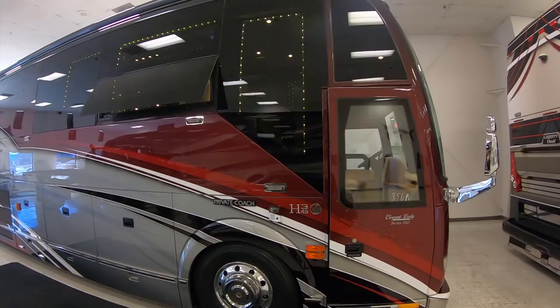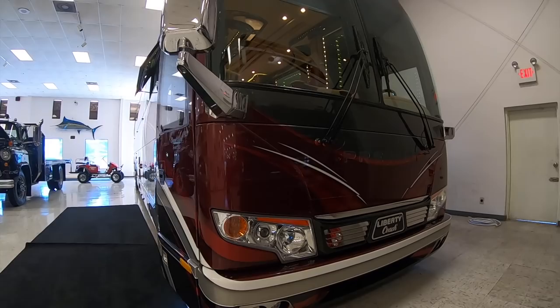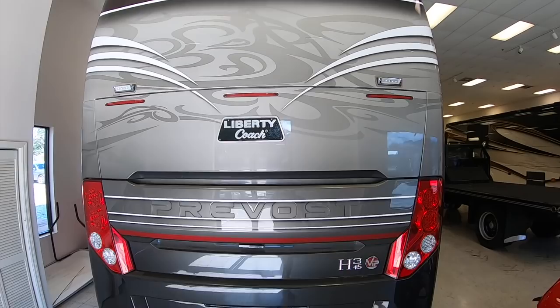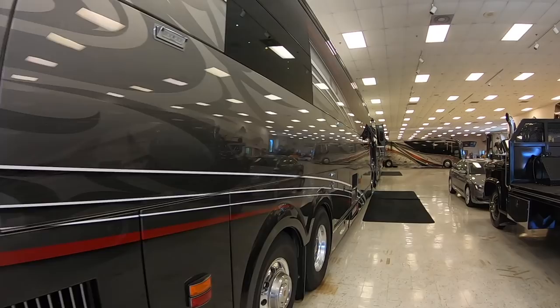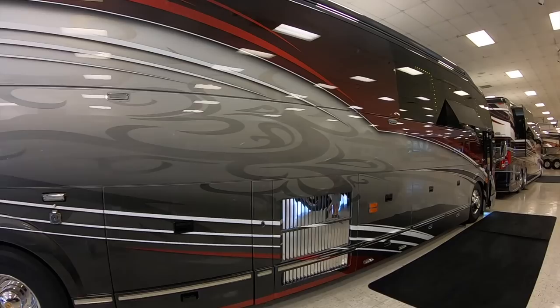There's an outside entertainment system with a 46-inch LED TV. It also has a Kohler 20kW generator and a complete interior and exterior LED lighting package. Over-the-road air conditioning, and it only has approximately 64,000 miles, so this is just a beautiful coach and is available at Liberty Coach in Stuart, Florida.